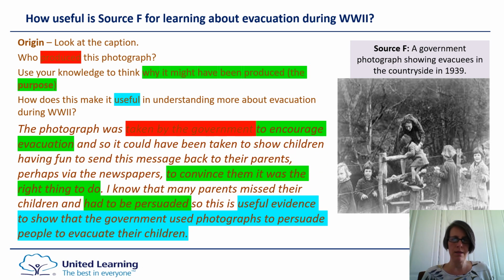And here again is an example answer, and you can see highlighted who's produced it. So it's taken by the government, and why they produced it in green, and then why it's useful in blue. So pause the video and read through carefully. You don't need to write it down, just read through.